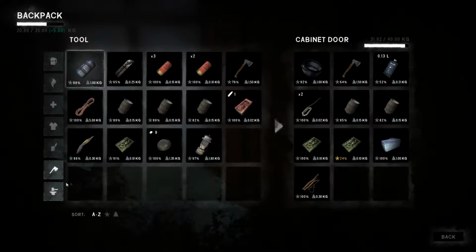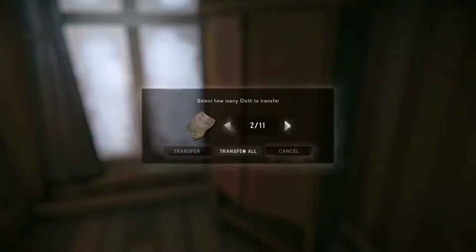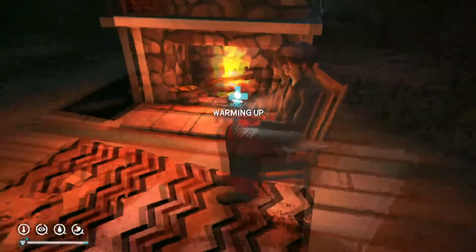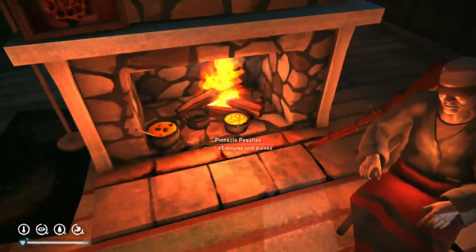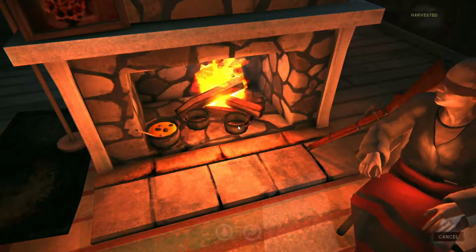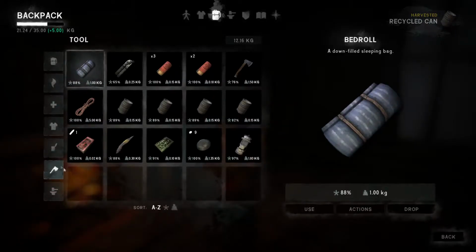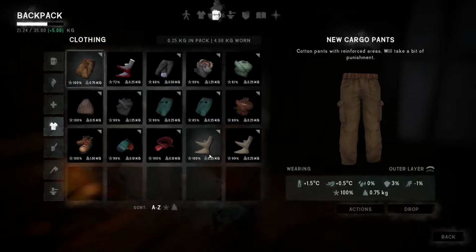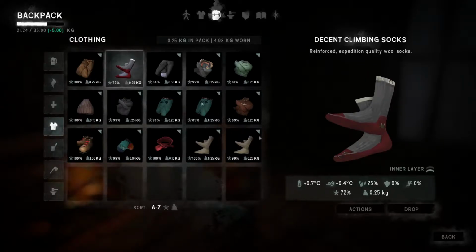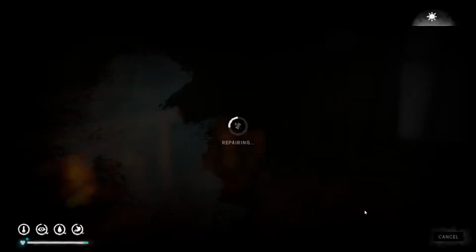Where is my cloth? I did grab a sewing kit. I was going to bring it with me just because I have this funny feeling that if I end up tangling with a wolf at any point, they're probably going to destroy my clothing. So I brought one along there. They seem to be quite lightweight. But I thought I would go ahead and repair these quickly, and see how good they are.